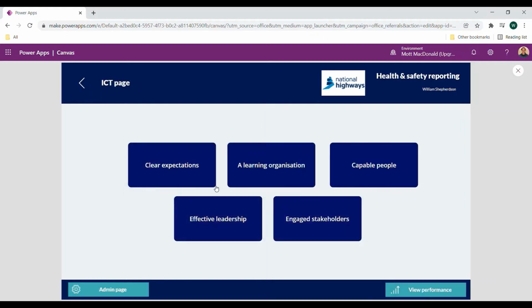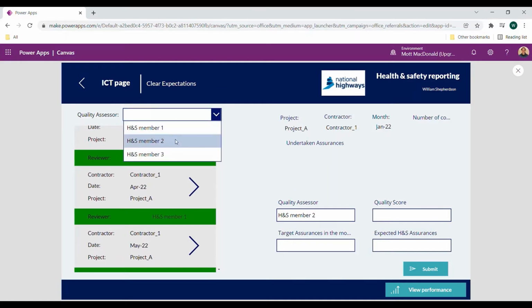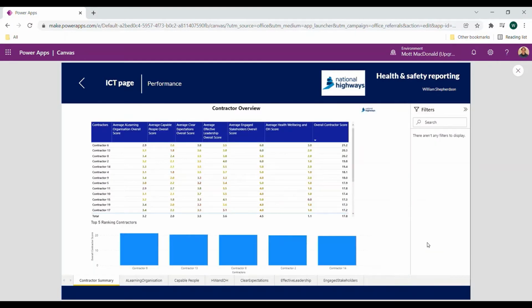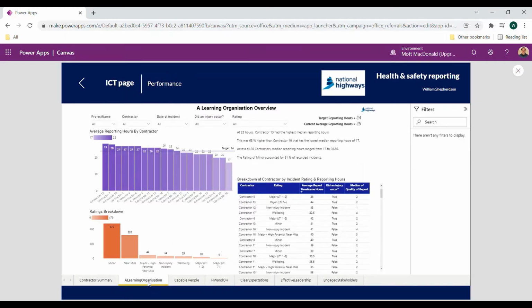For the integrated contractor team, they need to ensure that submitted health and safety reports are reviewed. They can view and filter the submitted records, with conditional formatting showing which records have been reviewed and which are outstanding. They can select a record, review the information submitted by the contractor, and enter their assessment. The integrated team can then view the performance of the contractors across different reporting streams using the embedded Power BI report.